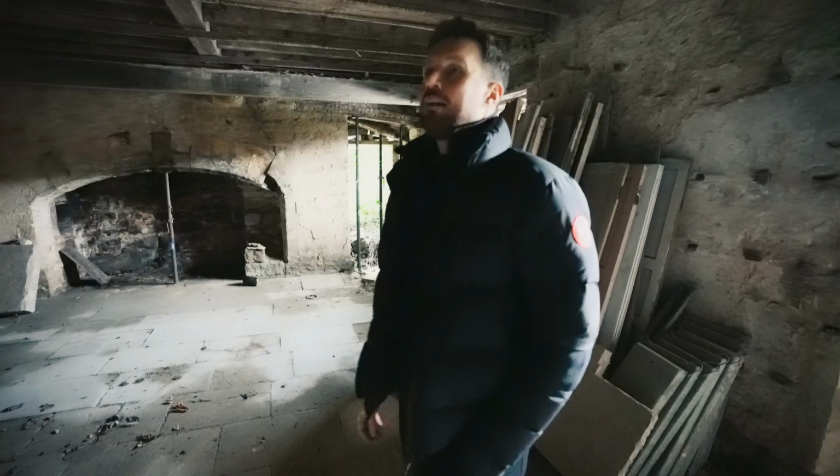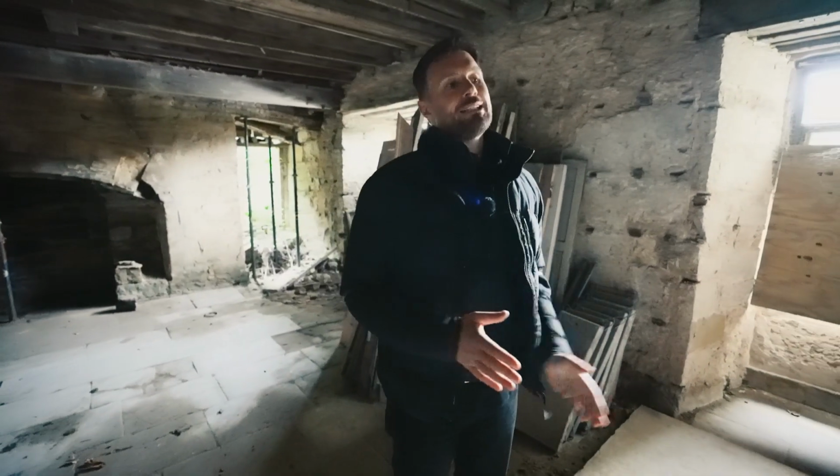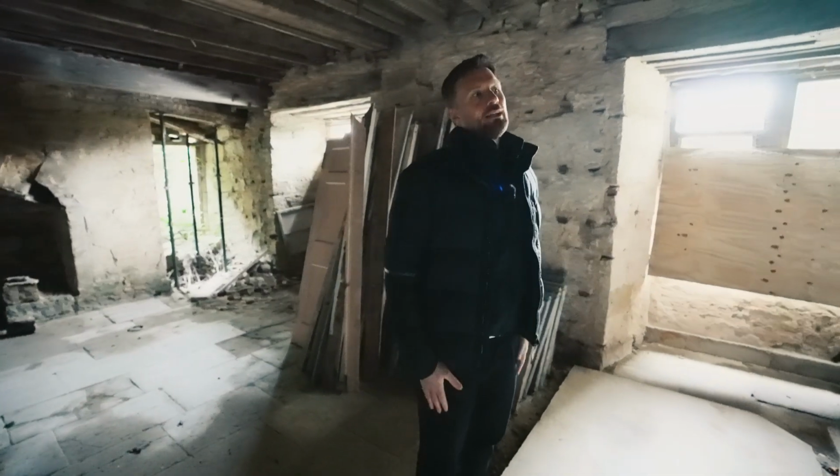By the shape of them, or they're not big enough? But they must have had some parties in this place. This building has had many stages. It started in the 1100s and it's been add-ons since.